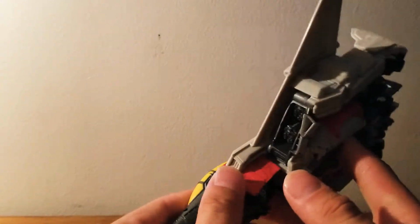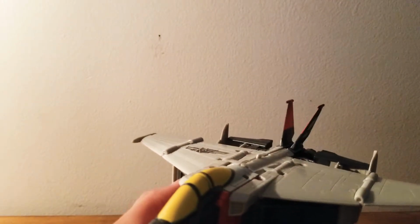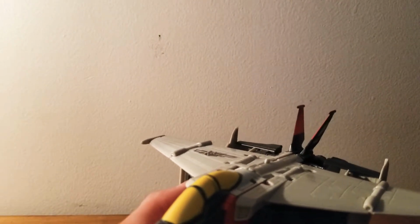But yeah, I really do like this thing. I think it's really cool, and again, it's got these awesome looking machine guns right here. So cool, so awesome. I really do like it, and my god, I am sweating like crazy here.